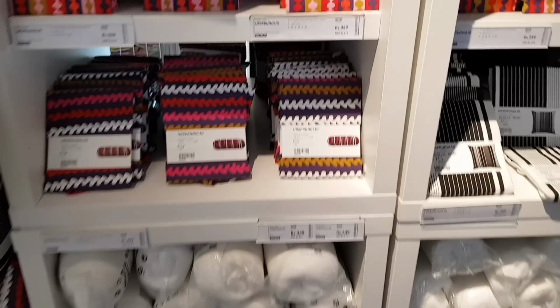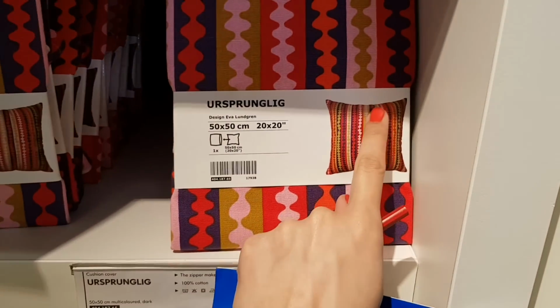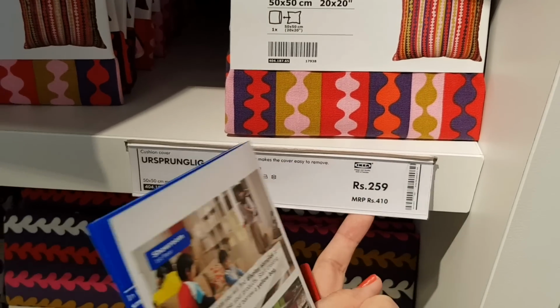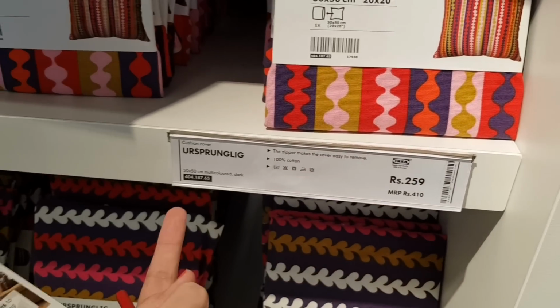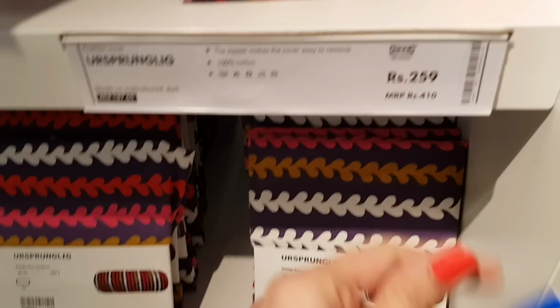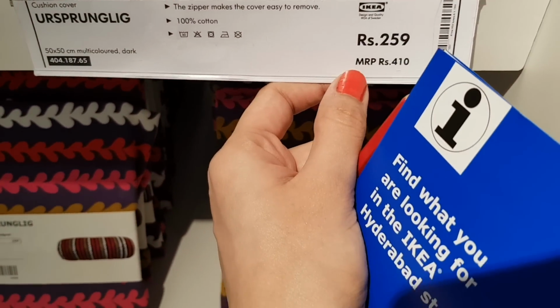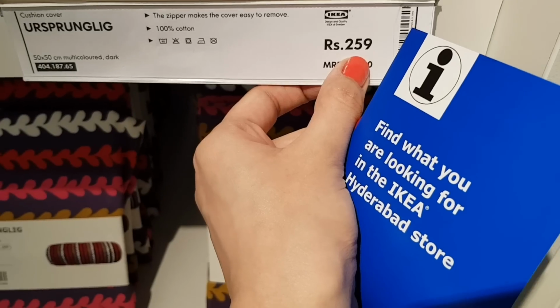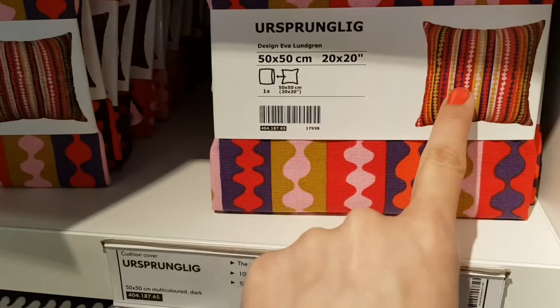So these are the pillow covers. I like this one. It's priced at $259, MRP 410. So I just spoke to the agent and she says MRP is 410, but the actual price that they are selling at is $259. So this is how it looks.